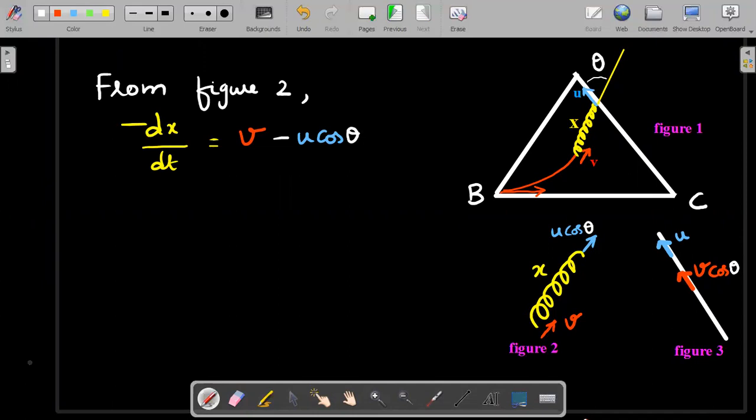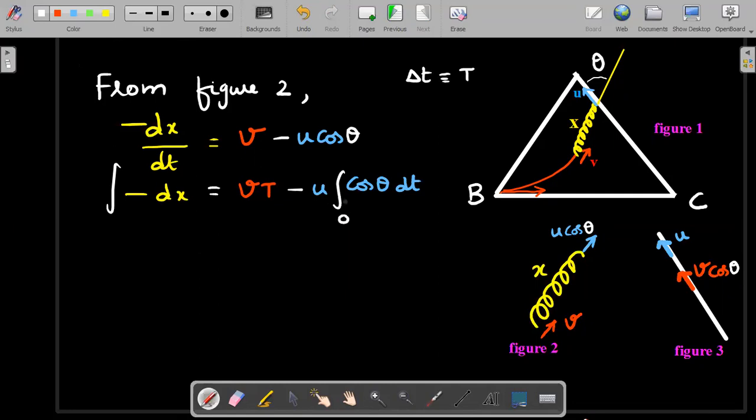Okay, right. So if I take dt on that side and try to integrate this, this would be minus the integral of dx, which should be equal to the integral of v dt, and integration of v dt over a period of delta t time, I should be comfortable enough to write as vt minus the value of u comes out. u is a constant value, but cos theta is a variable. As you could see in figure 1, as this video progresses, the value of that angle theta will keep changing. So it's not a straightforward integration. So I would write this as u with an integral separating that out, cos theta dt, as the time varies from 0 to the delta t that is mentioned. In the question it was delta t, so for my convenience I'll write it as capital T. So this is 0 to capital T.